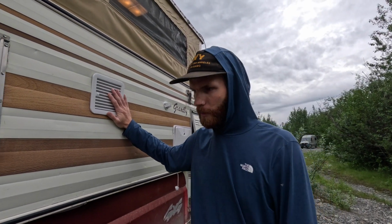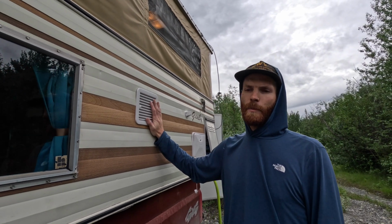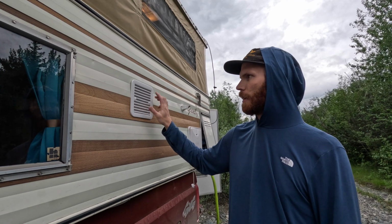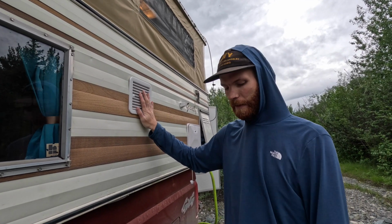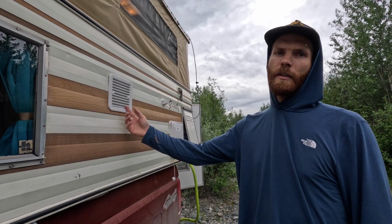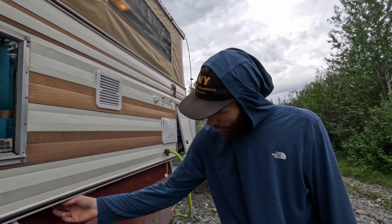We added a refrigerator. This camper came with an ice box, but we upgraded to a refrigerator. This is a vent fan. It's like a 120 millimeter computer fan that's just wired into the refrigerator, and when the fan on the fridge kicks on, this kicks on and exhausts hot air out. We also added a fridge drain.